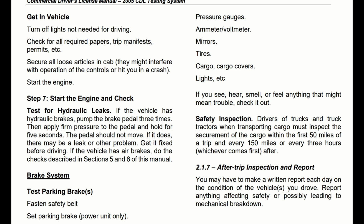All right, so you're in the vehicle. You start your engine. Now you're on step 7: start the engine and check. Test for hydraulic leaks. If the vehicle has hydraulic brakes, pump the brake pedal 3 times. Then apply firm pressure to the pedal and hold for 5 seconds. The pedal should not move. If it does, there may be a leak or other problem. Get it fixed before driving. If the vehicle has air brakes, do the checks described in sections 5 and 6 of this manual.